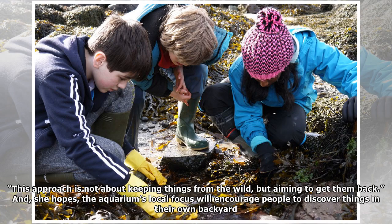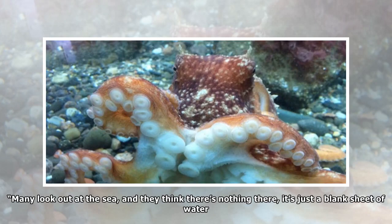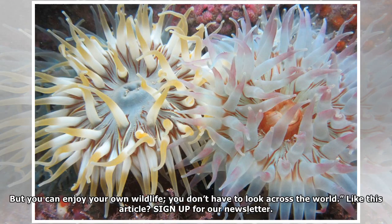And, she hopes, the aquarium's local focus will encourage people to discover things in their own backyard. "People are more aware of the damage being done to coral reefs than to things in the waters just outside their window," she said. "Many look out at the sea, and they think there's nothing there, it's just a blank sheet of water. But you can enjoy your own wildlife, you don't have to look across the world."